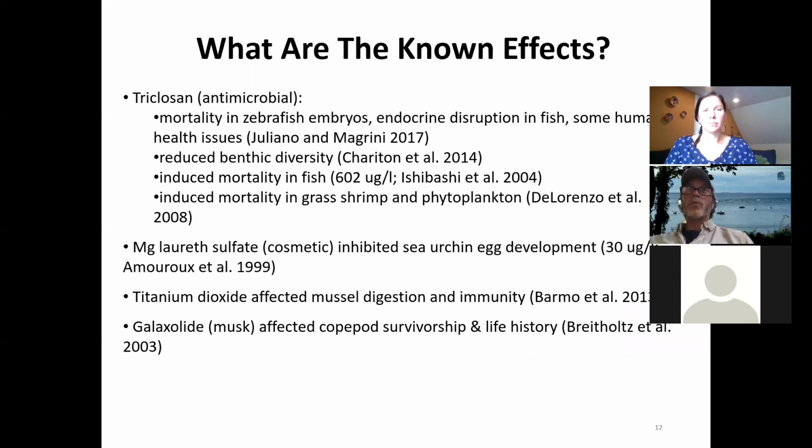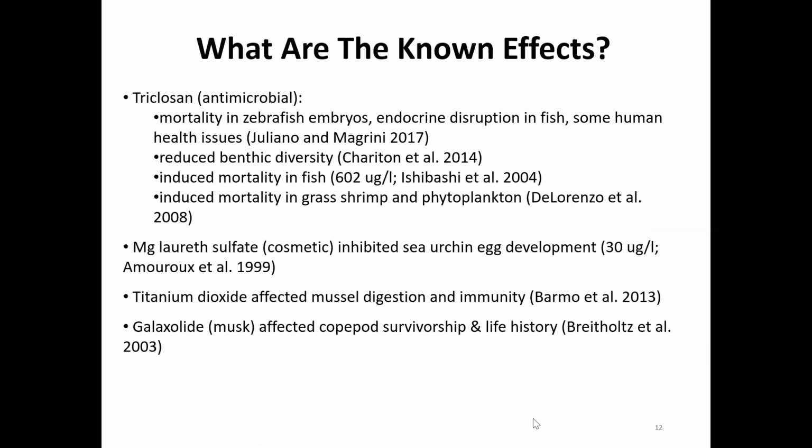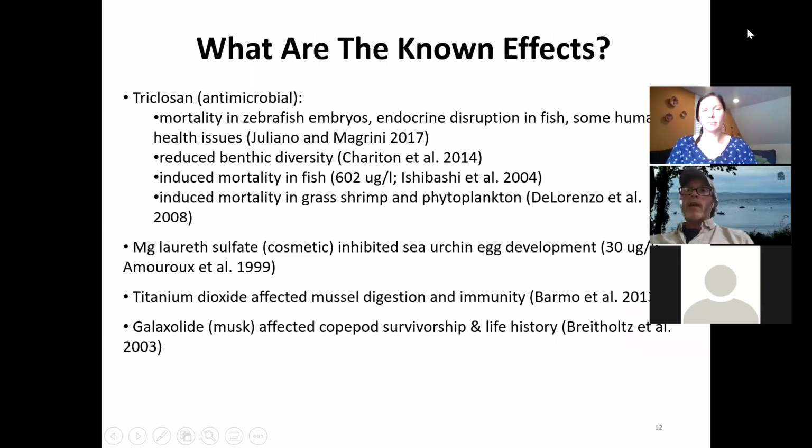Triclosan is an antimicrobial that was found in many different things. It's been banned since 2014. It is still found in the environment because it was widely used, but it was in cosmetics, it was in toothpaste, it was in a number of different things that we used as an antimicrobial. Some work has found that it causes mortality in zebrafish embryos, also endocrine disruption in fish, and a few human health issues. That was reviewed by these two folks, Giuliano and Magrini. That was a literature search that showed a number of different effects from the worldwide literature on triclosan.